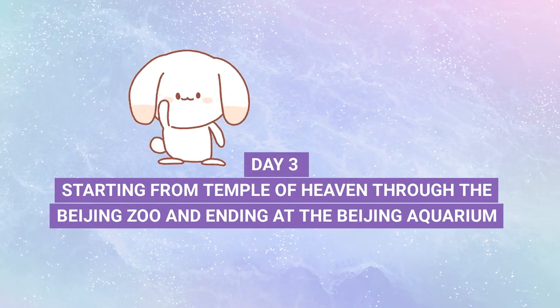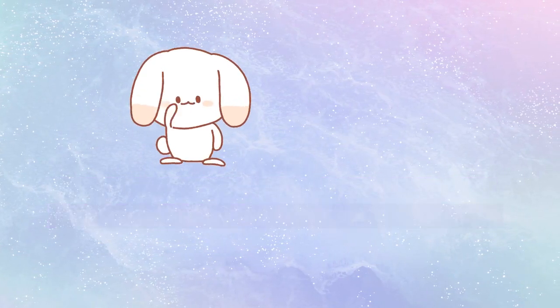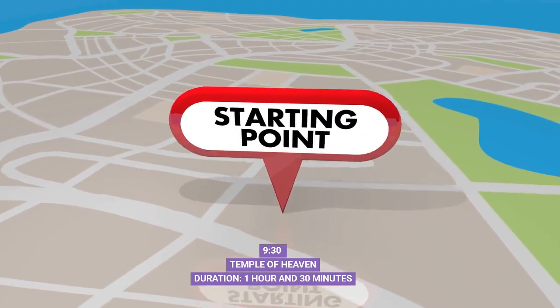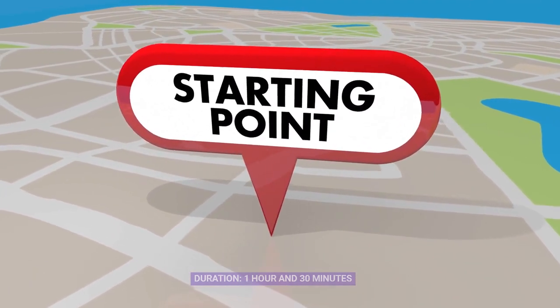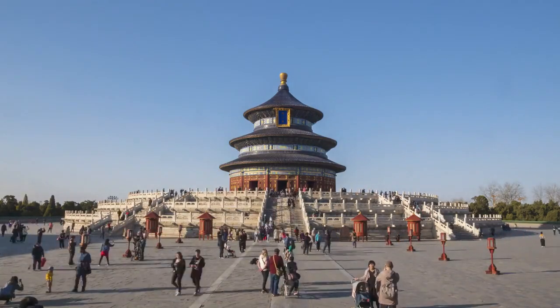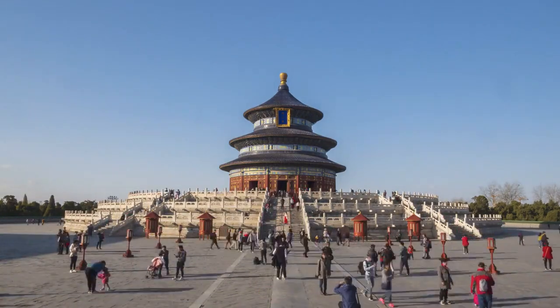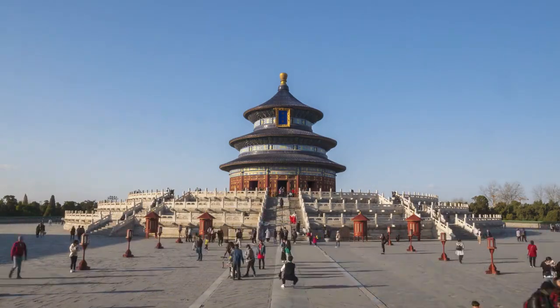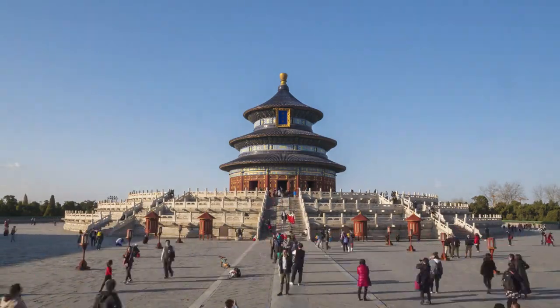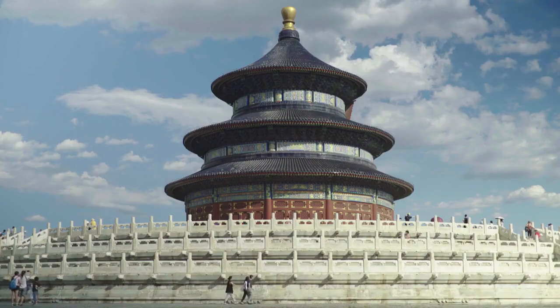Day 3 starting from the Temple of Heaven through the Beijing Zoo and ending at the Beijing Aquarium. Start time 9:30, Temple of Heaven, duration 1 hour and 30 minutes. The Temple of Heaven is a complex of imperial religious buildings situated in the southeastern part of central Beijing. The complex was visited by the emperors of the Ming and Qing dynasties for annual ceremonies of prayer to heaven for a good harvest.